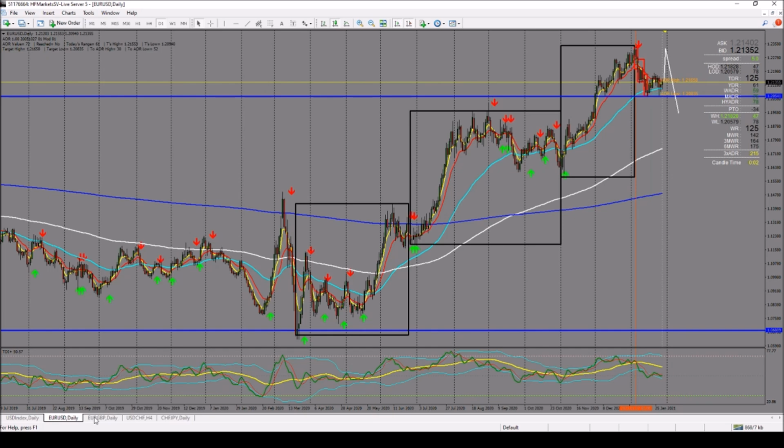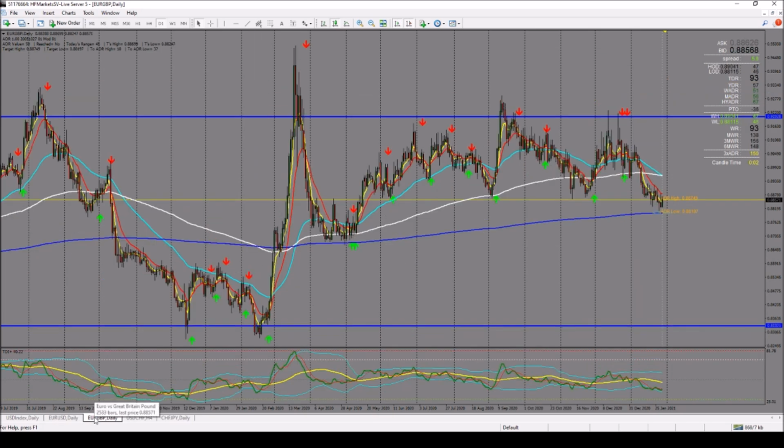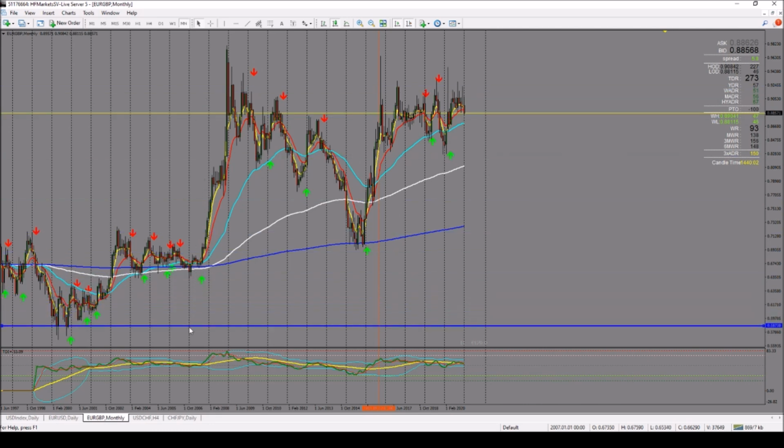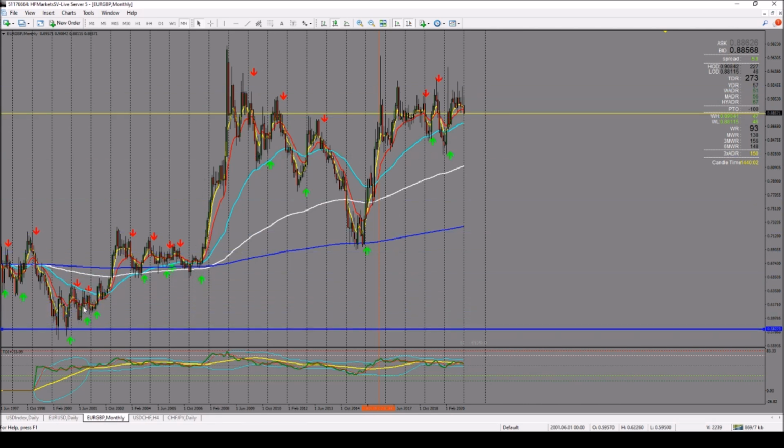Then we'll move on to euro against GBP, and on the higher time frame, this is how it looks. We had 3 levels on the monthly time frame initiating. From this point, you can see that we have the first push consolidation. When we were trading in these years, actually there was no move in this pair. So we had the first push consolidation, second push, a small consolidation, then the last push.